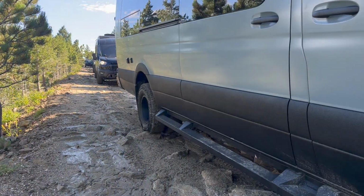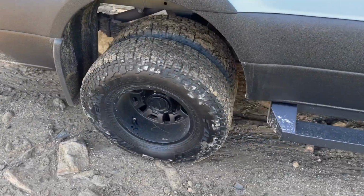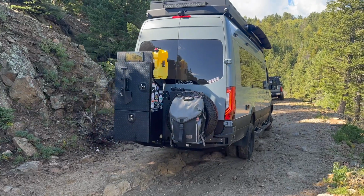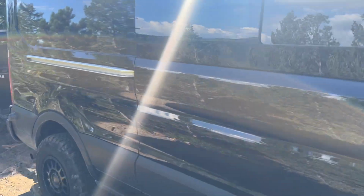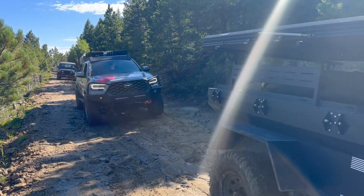Try driving a house down a trail sometime. Dude, this is crazy watching this thing move. Look at these tires, bulgy boys. That is such a big van. All the things.